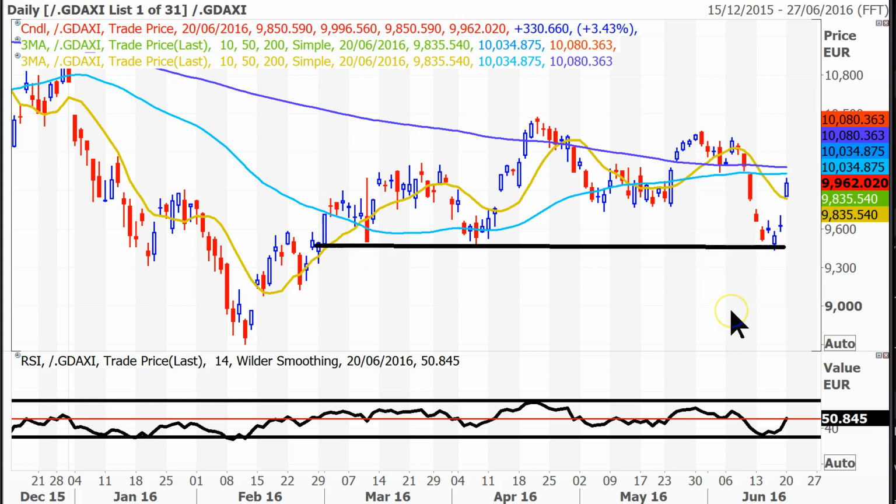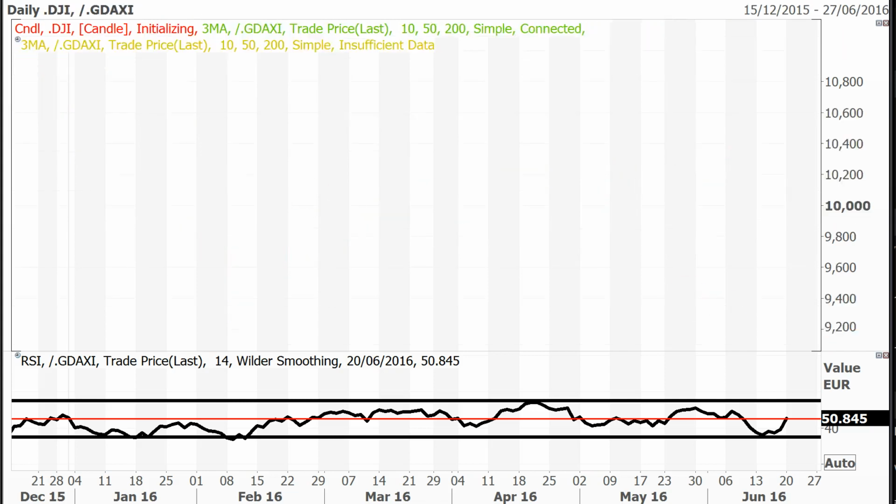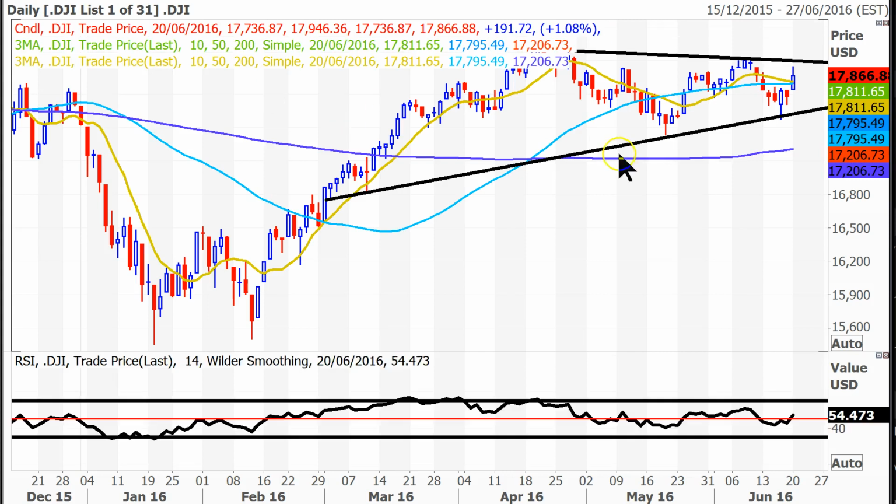After that, we can take a view as to whether we think this market is strong enough to break the range, which is basically between 9,500 and 10,400. On to the US markets, and obviously here a stronger picture in relative terms than what we've seen with the European markets. 18,000 the peak just before we dived to 17,500, so looking for that again.